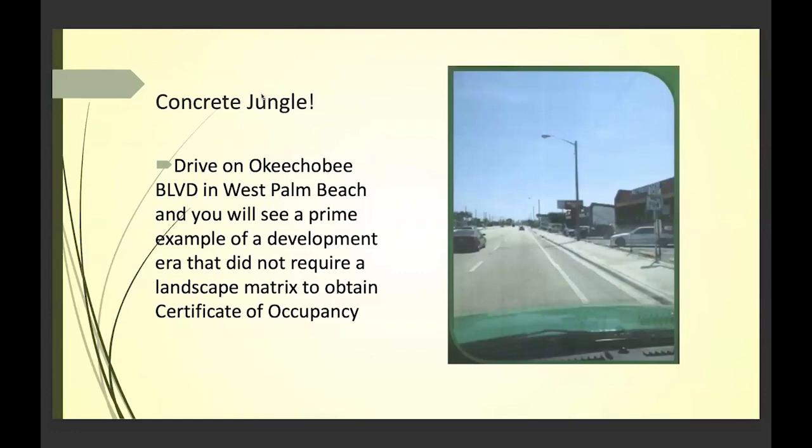But this is Okeechobee Boulevard in West Palm. Clearly an example of a development that was prior to the matrix that the municipalities and cities adopted. There's not a tree, palm, plant, grass, anything whatsoever along, I don't know, 12 miles of this roadway, Okeechobee, if you're familiar with it. It's just all retail space.